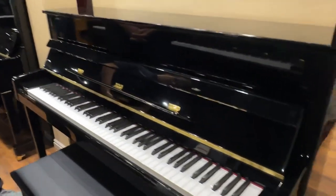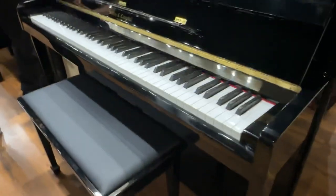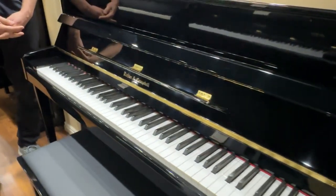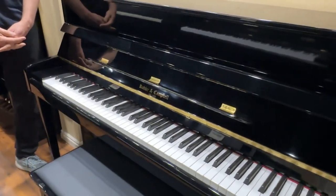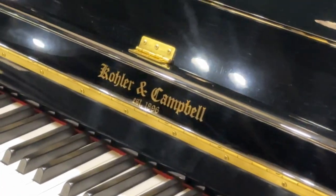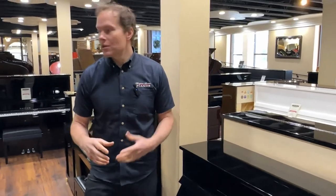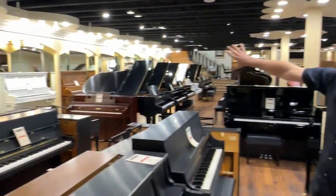We put it through our full refurbishing after 20 years, so this piano is a little bit over 20 years old, and of course any piano needs some of that refurbishing work, like reshaping hammers and repinning and alignment. Nothing major, nothing like what we're doing on pianos like those over there.